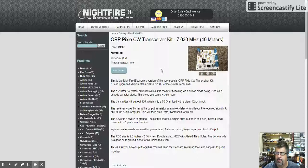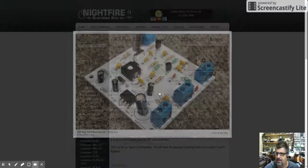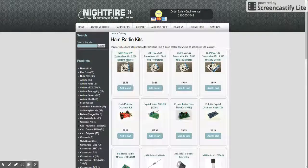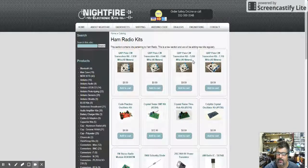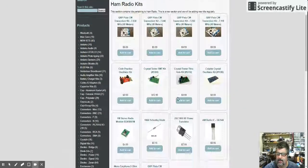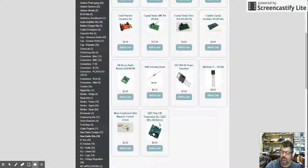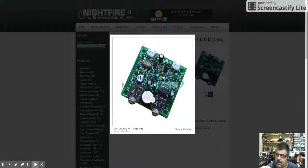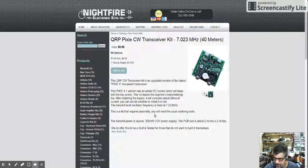So pick one of these up, check it out. It comes with everything you need. Going through here real quick, you can get it in different frequencies: 7030, 7040, 7050, 7110. Just great stuff. Then you scroll down and you can see the old Chinese style, like the one I built. It's a little different, with everything crammed together, a little bit harder. There are a lot of different versions, but he's really got a lot of good stuff.